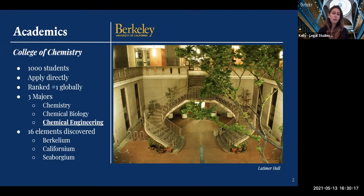So this is one of our smaller colleges here at Cal. It only houses around 1,000 students. It's like the College of Engineering in that you have to apply directly and then you're directly admitted into your major for all 4 years. It is ranked number one globally. There are only three majors within the entire college: chemistry, chemical biology, and chemical engineering.